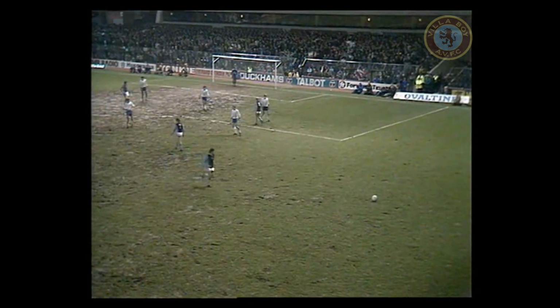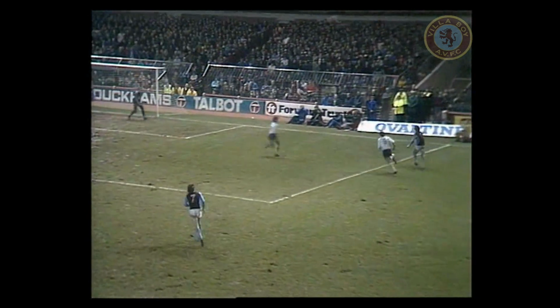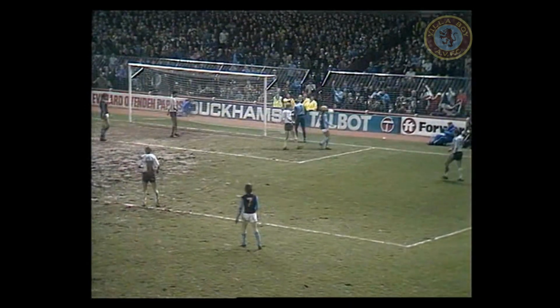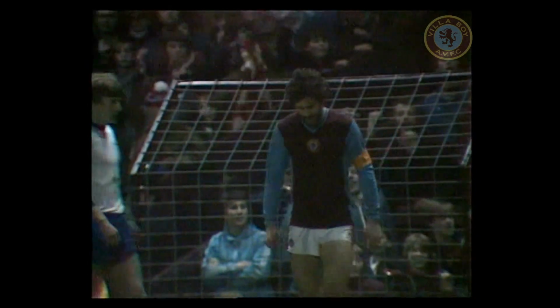Again, Evans has come forward, just on the left of the box. Looking short though, to Bremner. Mortimer. Well, he just got the touch, I think, off the defender's challenge. He did indeed. Corner it is.